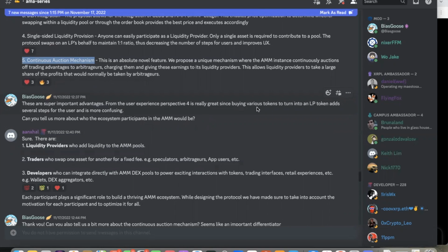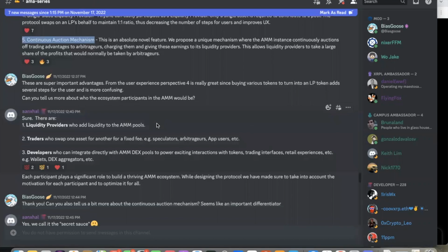4 is really great, since buying various tokens to turn into liquidity pool tokens adds several steps for the users, and it's more confusing. I totally agree with Bias. Can you tell us more about who the ecosystem participants in the AMM would be? So here are the 3 participants.